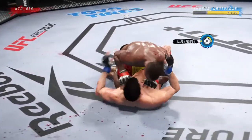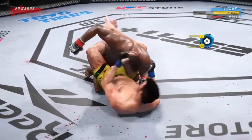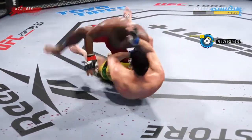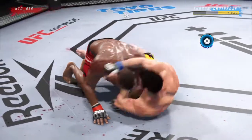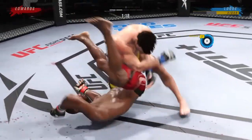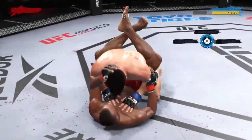Nice strike landed there by the bottom by Edwards. How good is that right hand? Oh, the ground and pound strikes continue to rain down. The opponent better move out of harm's way or the referee's going to stop this. He better start to move, and when his opponent starts to posture, he needs to put his feet on the hip, push him away to try to escape this very, very dangerous position.